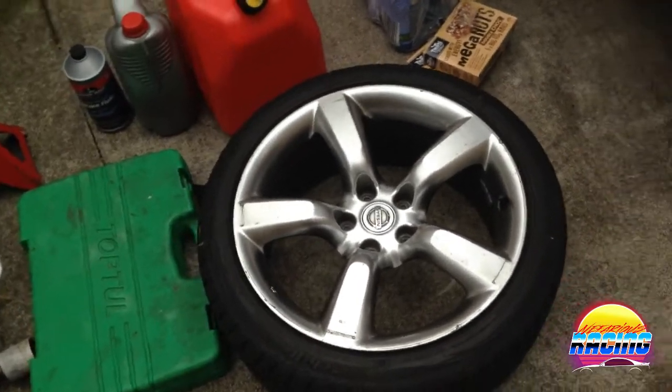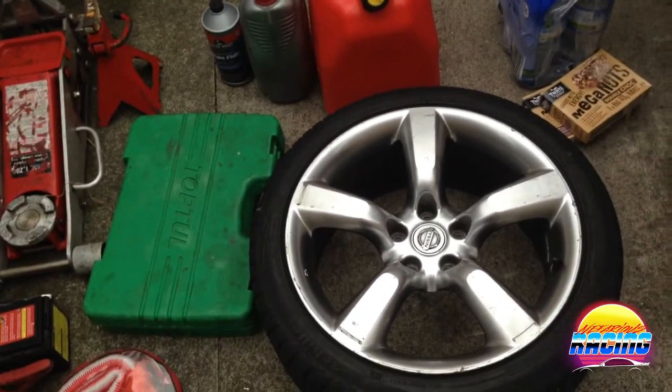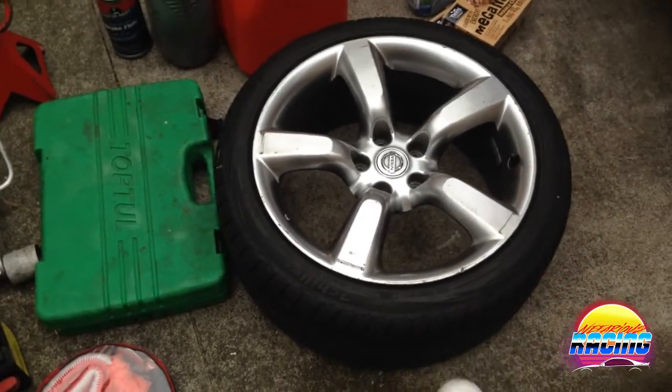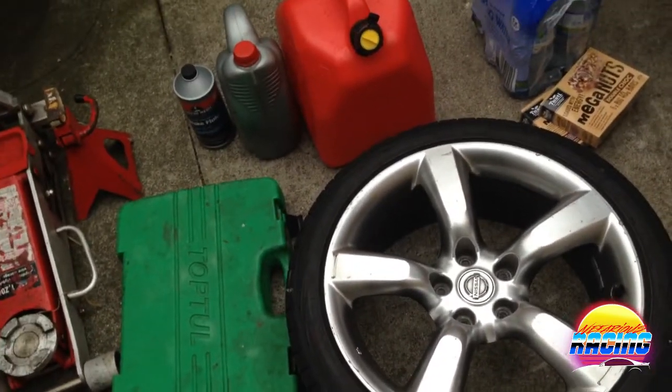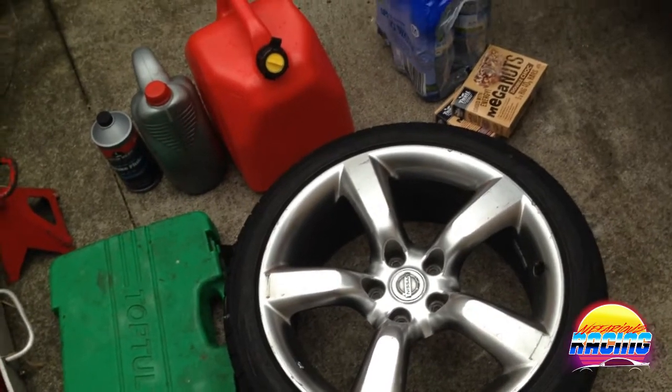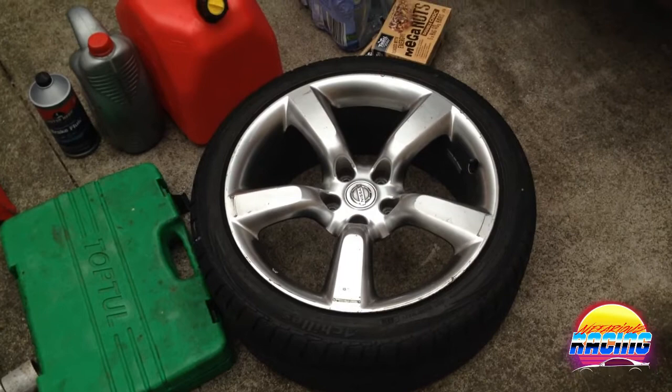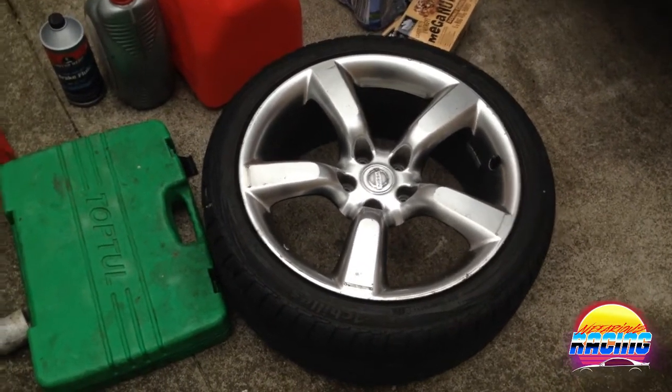They're fine for around town in an emergency, but the track's about an hour away, so I don't want to be driving on the motorway all the way back with that. So I always chuck a full-size spare in. Depending on the event, I might take two, but my tires are pretty much brand new, so I don't expect I'll need one unless I get a puncture, so that should be enough.